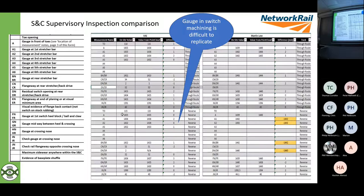Having measured those measurements before with a gauge, you do find people are generally within 2 mm of each other as well. So it's never a consistent reading. So that's what we found. Really, it was meeting our requirements. Okay, 3 mm there, but we got it within 3 mm.